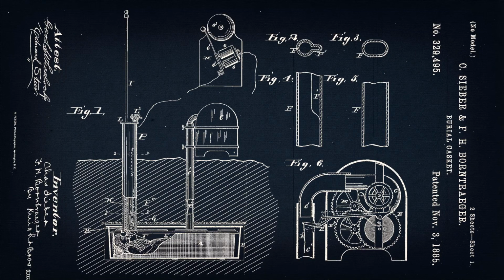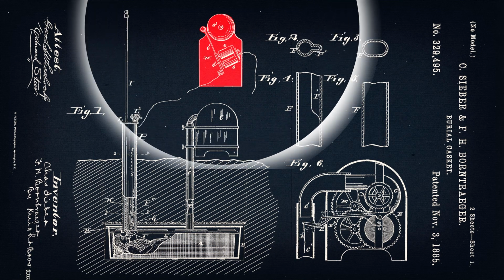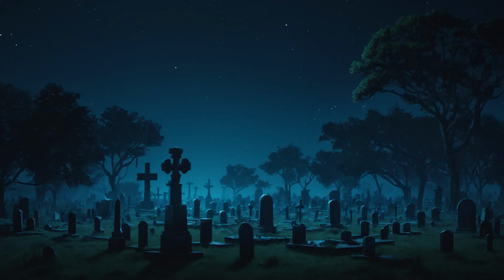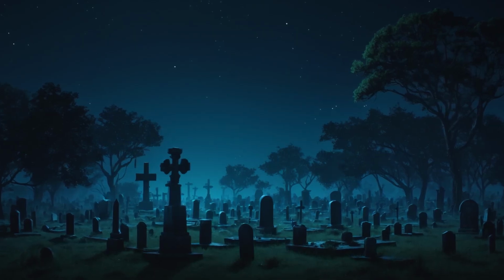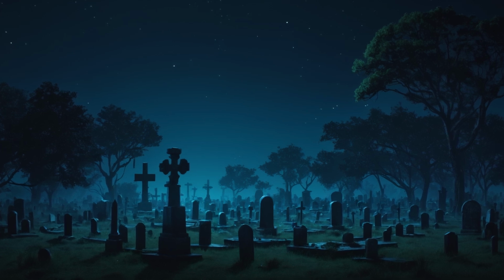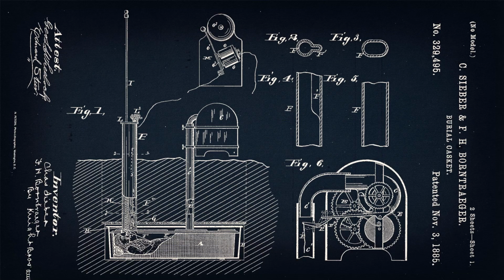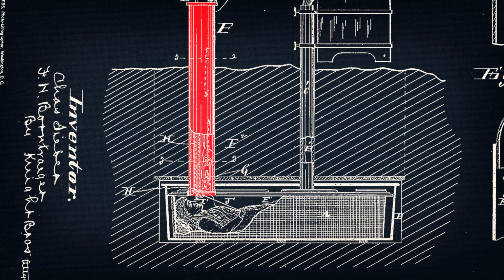The inventors did include a battery, but it was for triggering an alarm that would alert people that yet another person had been buried alive. Because in a world where this kind of contraption is necessary, it's probably happening all the time, right? Another movement indicator was this rod, which was pushed up by a spring and carried a bunch of feathers, or any other eye-catching signal.